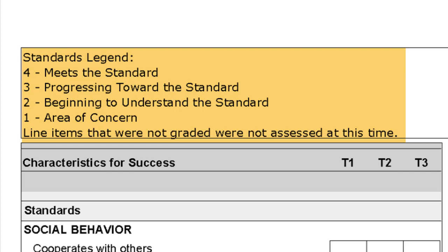Sometimes when using a standards-based report card, people ask for a percentage equivalent. This type of grading does not work in that way. Percentages lead to averaging, and we do not want to average a student's scores on a given area. Rather, we want to report out if the student has that particular skill. The best illustration I can provide is relating it to riding a bike.